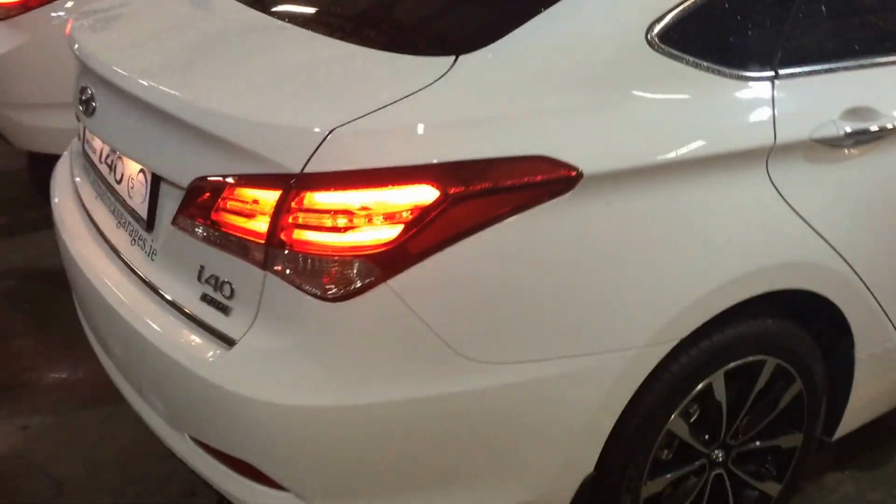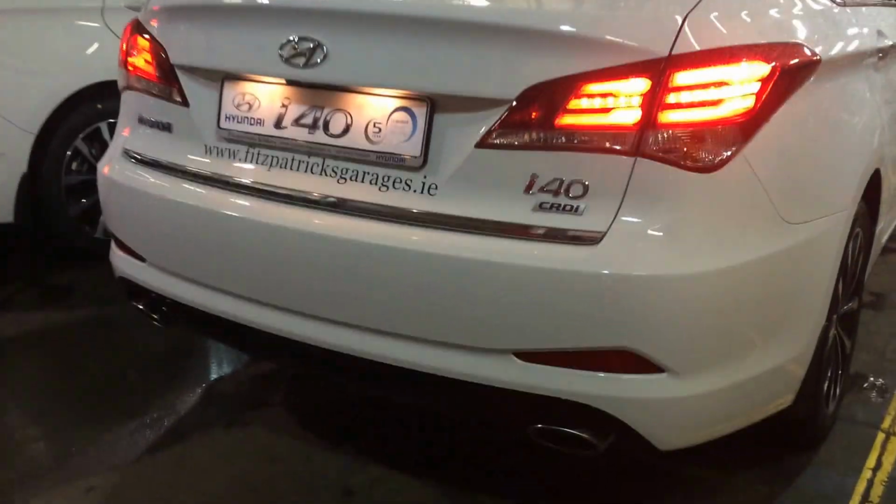Some people buy estates because they want more space. Some people actually prefer the shape of the estate, but some people prefer the Saloon because it's got the nice dual exit exhaust and stuff like that on the back as well.